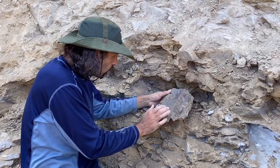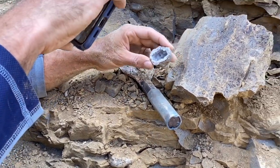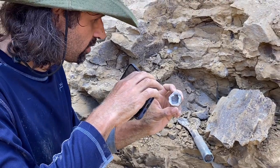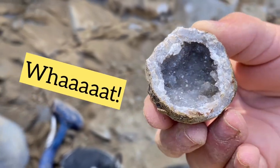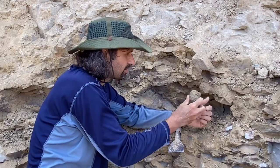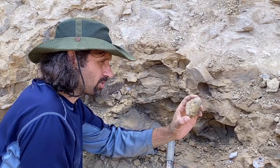And, oh, check this out. It split by accident, but you can already see the beautiful crystals in there. What? Okay, so here it is. It's kind of really odd shaped. This would be a neat one.